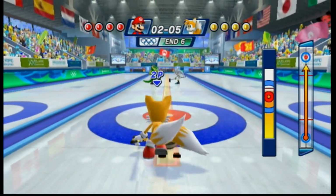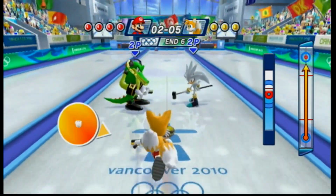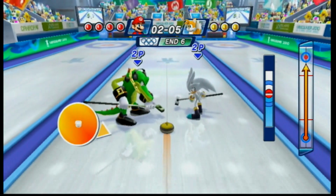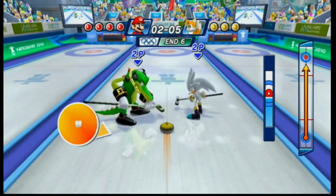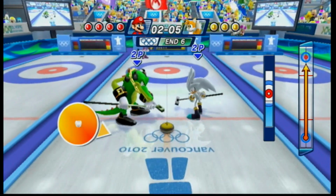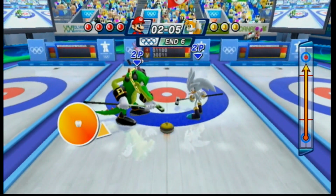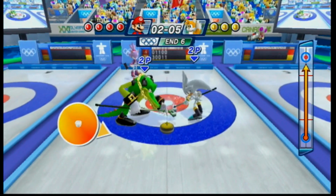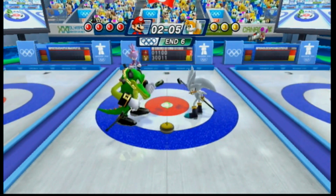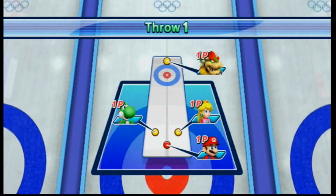So a pretty big, pretty good start to the first half there by Team Tails. Team Mario, though, gonna have to get something going to come back in this game. Not the best blocker stone thrown there by Tails, though. That's not where they wanted. They should have taken a little bit more power off of that.